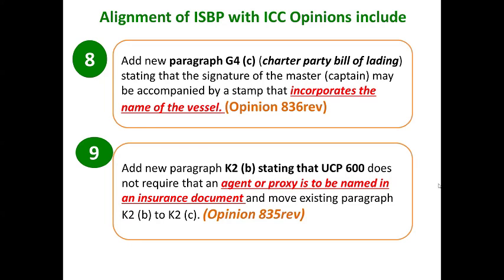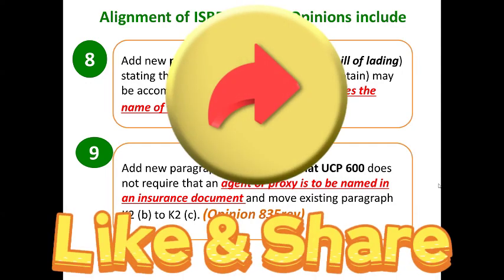And number two, another addition is when the issuer is identified as the insurer, the insurance document need not indicate which is the insurance company or the underwriter. That means the issuer of the insurance document need not indicate that it is the insurance company, or whenever the insurance document is signed by the agent or the proxy, it does not need to indicate that this is the insurance company or the underwriter.